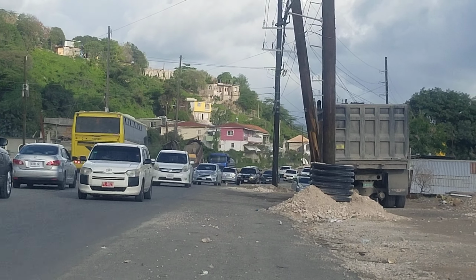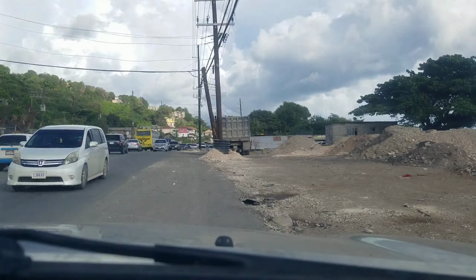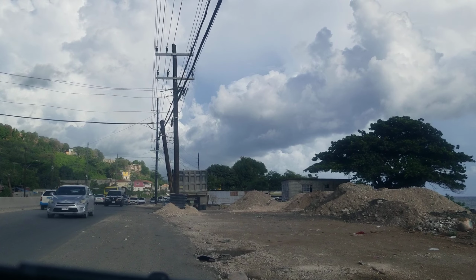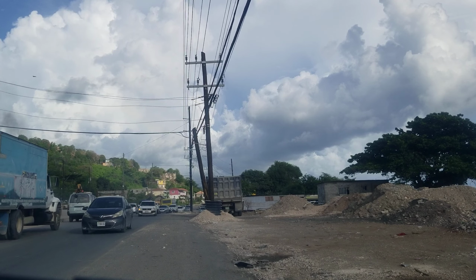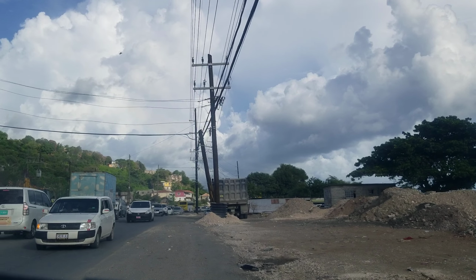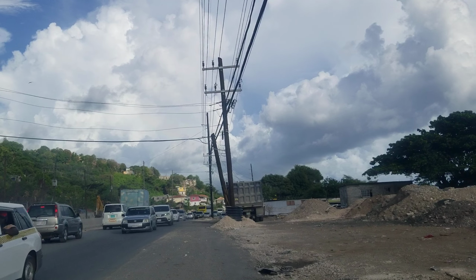If you're doing a road project like this, and this is the largest road project on the way in Jamaica, you need to have police on the road. You need to have people with signs on the road directing the traffic. We understand that you're working on the road while it's being used, but you have to do it in a better way than this.